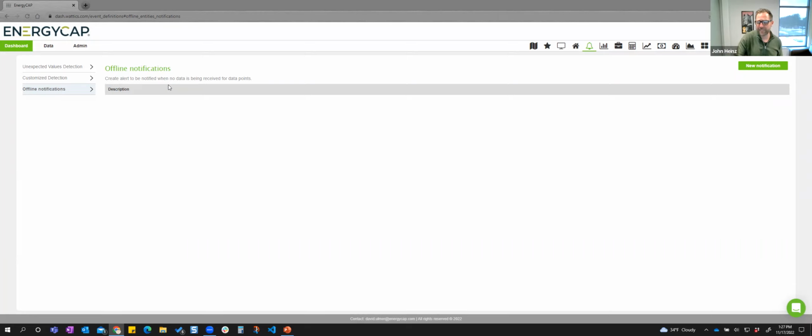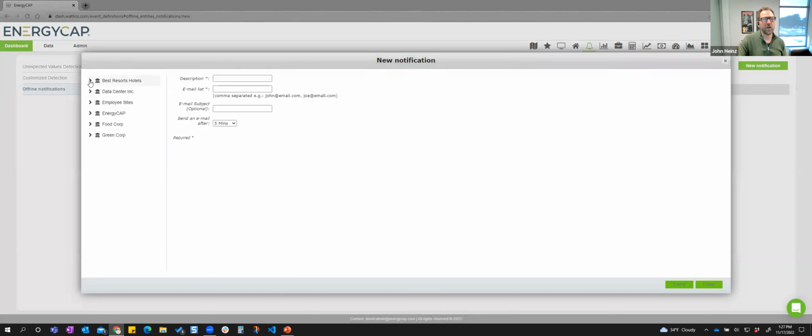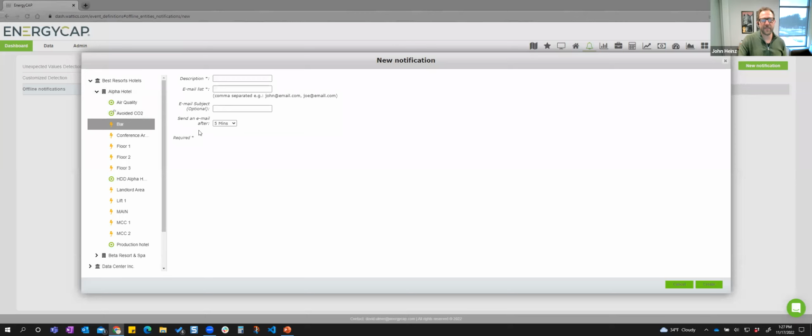you want to spot leaks, for water or anything like that, the system starts to learn the behavior of how often the intervals are coming in, every 5 minutes, every 15 minutes. So you can set up notifications to trigger on any given meter if data is not coming in. So you could say, look, if I don't get data over a 1 hour period and I'm expecting it every 5 minutes, then send me a notification that my meter's offline.